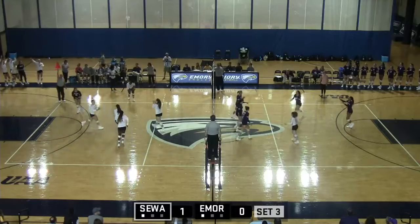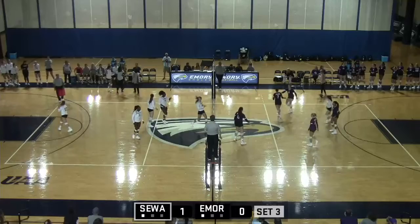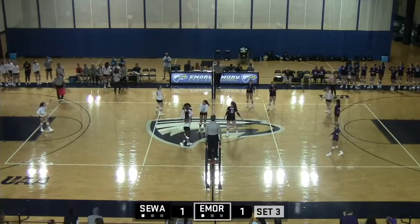That's going to go long. Good look there by Emory, and Elise Thompson running that back row. We're tied at 1. It will be Thompson to serve.